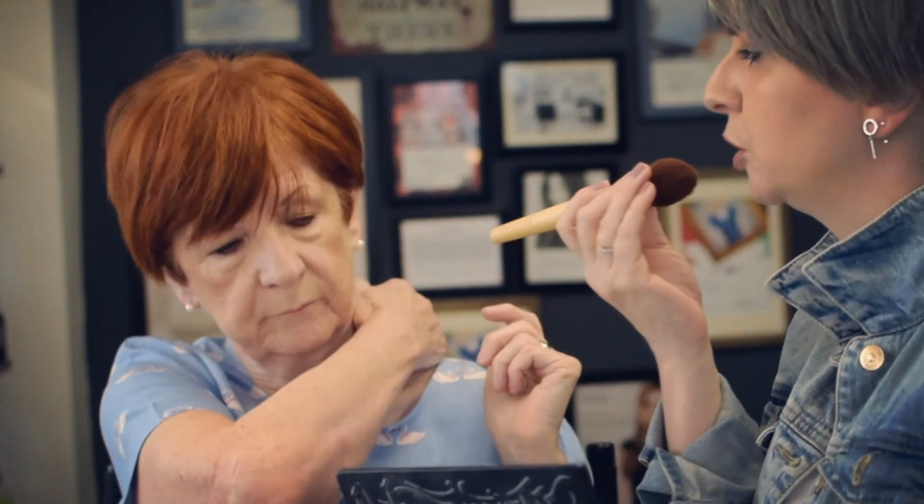So part of the makeup consultation is letting your client do it as well. There's no point in me going through everything and saying you need to do this and you do that, and you don't know how much pressure to apply on your brush, or you don't know how to rectify it if you put too much on. So I've done this side of the face now, Mum, and you're going to do that side. I've started a little bit for you.